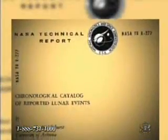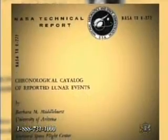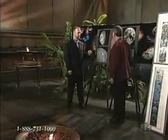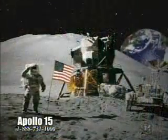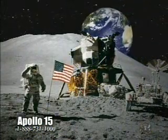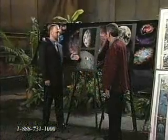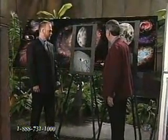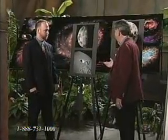But finally, in the late 60s, NASA issued a report acknowledging that apparently there is something going on here. It issued the Chronological Catalog of Reported Lunar Events, and that's a long name for a report, but it listed over 579 different entries of various things like this going on the moon. In fact, a few years later, the Apollo 15 mission actually measured radon gas coming from this area of the moon. Interesting. So the moon is supposed to be old, cold, and dead after all these billions of years, but it doesn't look that way, judging by the activity that we see.